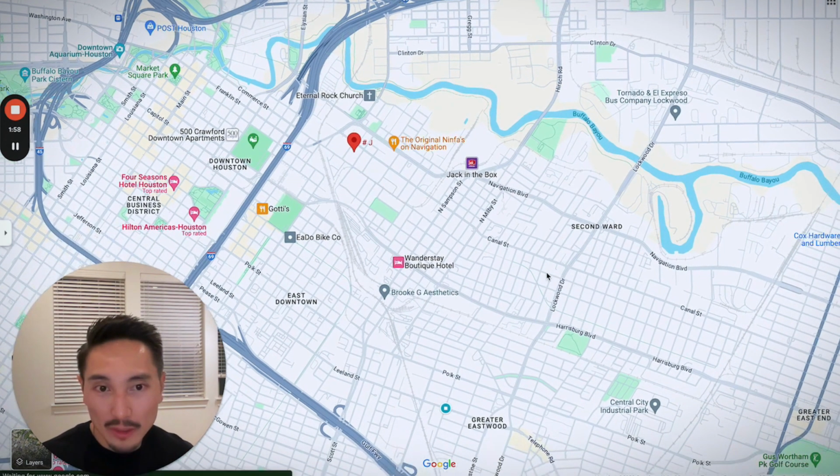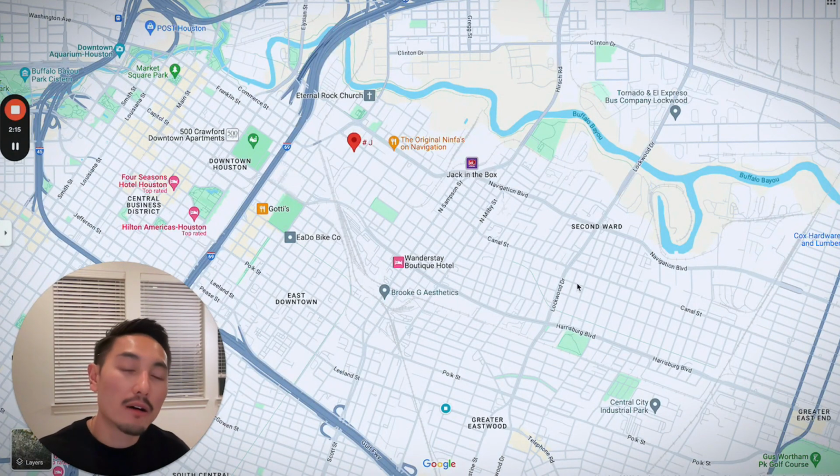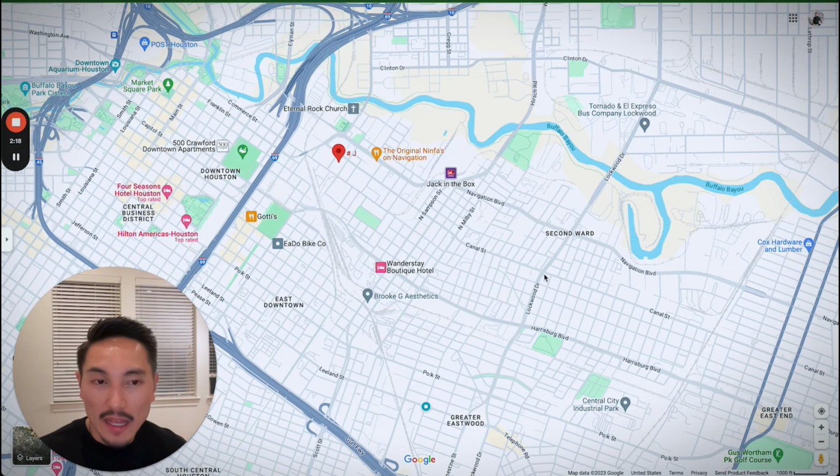And I know people, even as far east as Lockwood, will still say that they're hanging out in Eado in East Downtown. For example, there's a very popular pickleball court here called Bumpy Pickle, and when people are there, they may tell their friends, oh, I'm in Eado right now, I'm at Bumpy Pickle. So the average Houstonian probably considers all of this East Downtown.